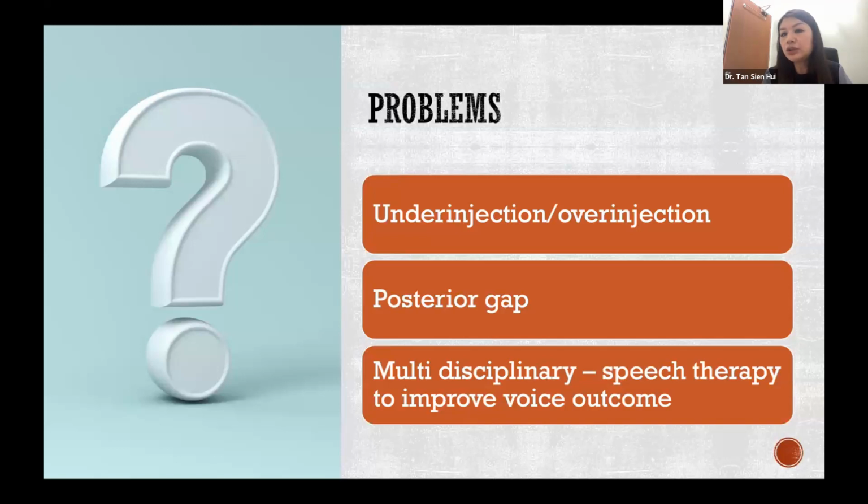Over injection can also occur when you inject too much. The problem with this is the patients would have strained voice. So even if the phonation gap is closed, it will be too tight. The patients would have a strained voice and may even complain of worsening voice after the injection. For this, unfortunately, nothing very much can be done. Thankfully, it's a temporary procedure, so we just have to wait for the material to reabsorb and disappear.